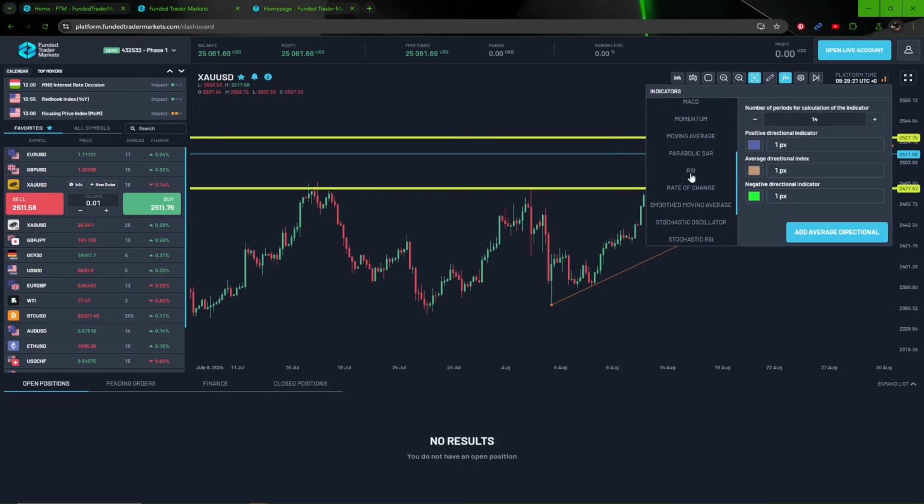I'm pretty sure there's a moving average. Yep, you can put a moving average in. You can put an RSI in. You can put a stochastic oscillator in. These are the main ones that people use. I don't know if you've ever used this Ichimoku cloud. It's actually quite fun. I've done that a few times. Bollinger Bands, well, I'm not a big fan of those.